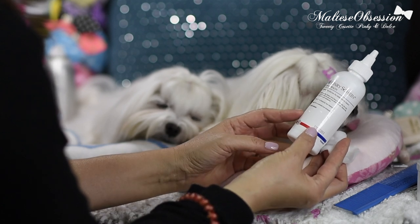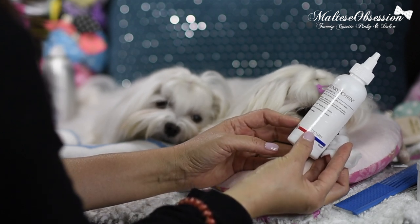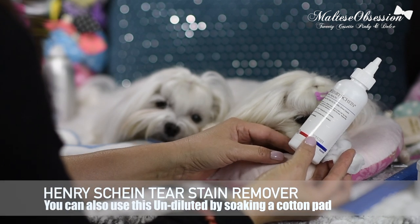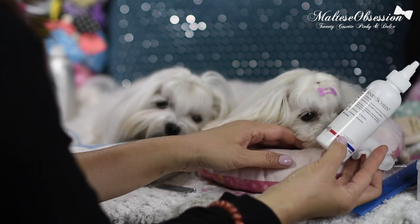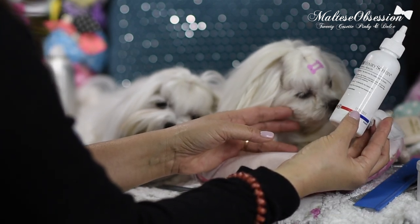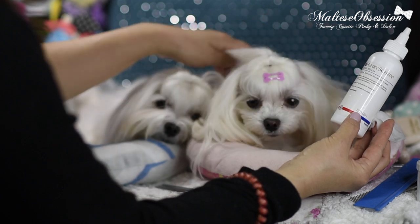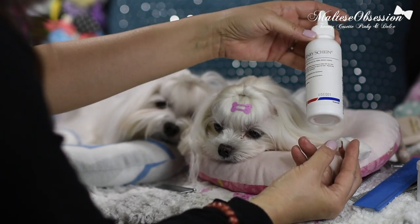This was very, very effective for Tweety, and it did a very, very good job of whitening her face. And so we're pretty happy with this, but we have stopped using it altogether because she's been completely cured of her tear stains. And so we still really like this product, but we're testing some new products out.